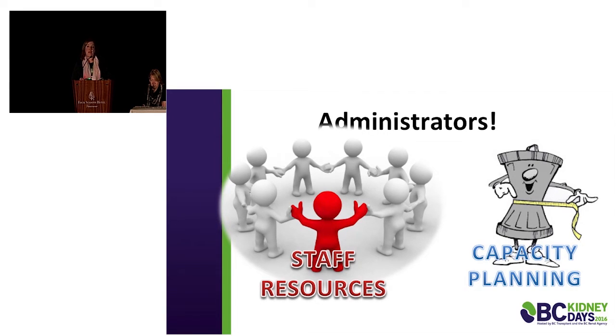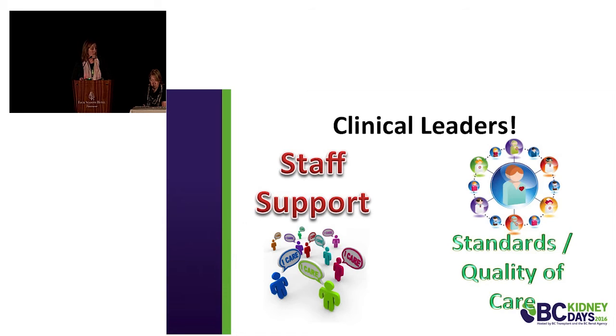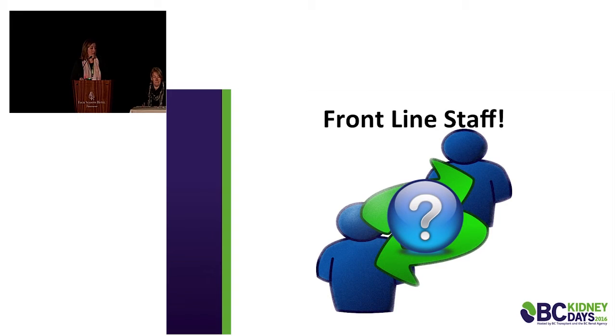Leaders, so this includes managers and educators. If you're somebody who supports staff documentation and education, do you know how this is going to change once you go live with a fully functional EHR? And do you know how to use this new tool to meet your accreditation standards and your patient care quality standards? And frontline staff in the audience, think about what your workflow is and how you interact with patients, and do you know how this is going to change?